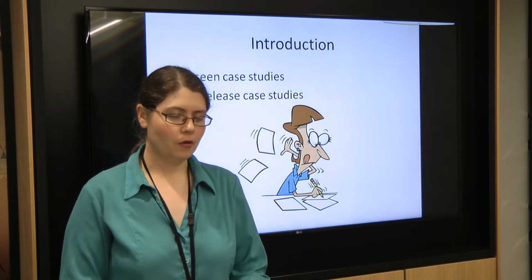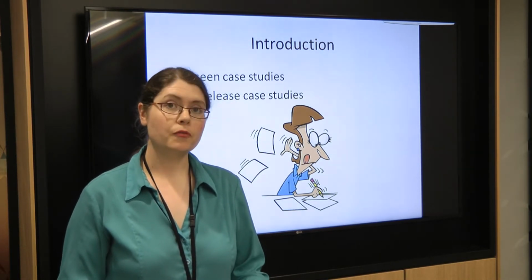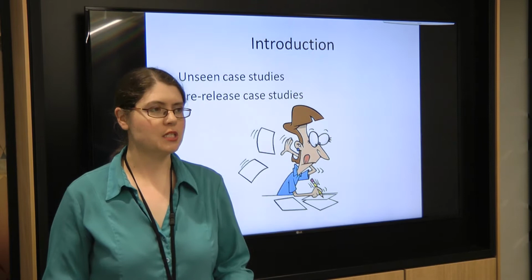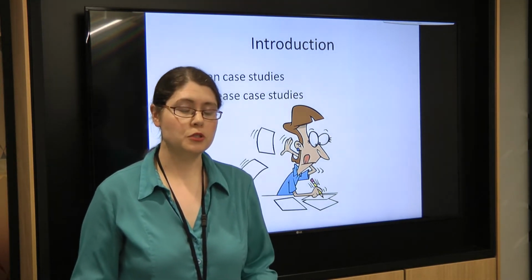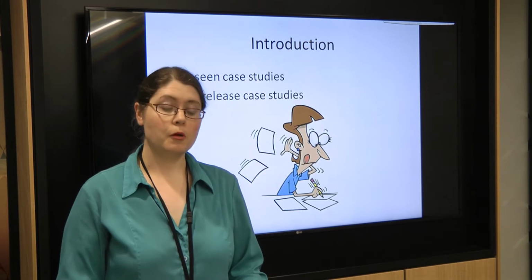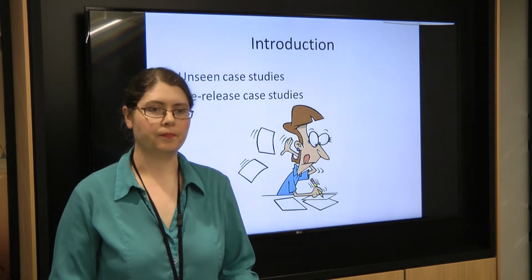The second half of the session is going to cover the pre-released case studies, and there are two of those, one at AD3 Improving Competitiveness and one at PD3, which is the Strategic Supply Chain Management. Approaches to the study that do differ from the other case studies and the exam technique for these exams. These ones are open book, so they do differ from other exams in the CIPS series.